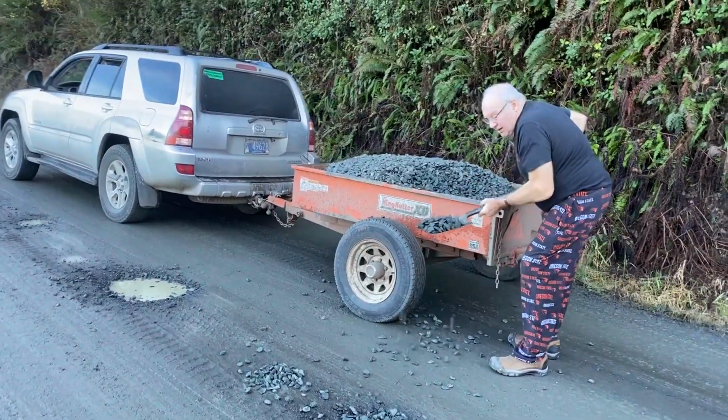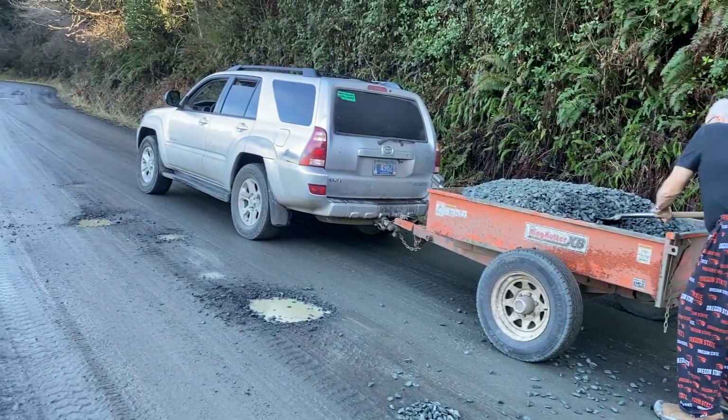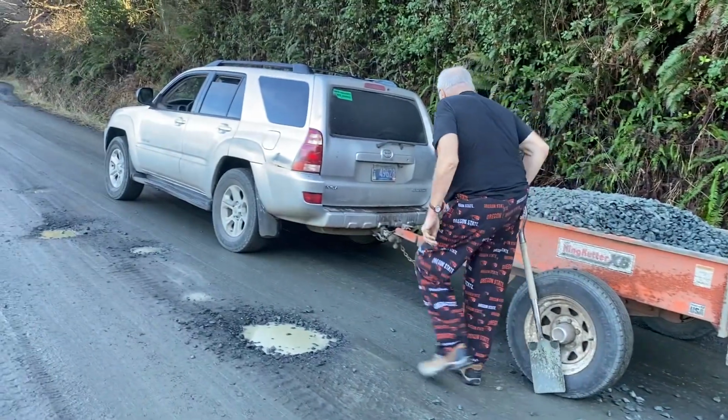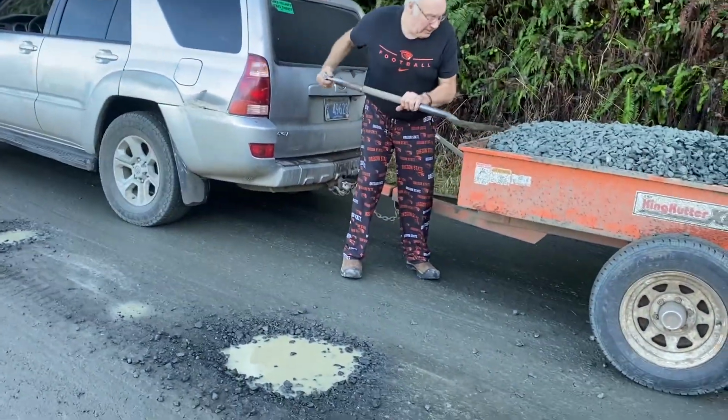David, is this a county road here? This is the county road. Why aren't they maintaining it? Because they've got a short budget, and they don't. They could do this, but they don't. Okay, here's what they got to do.